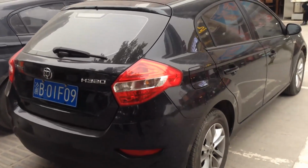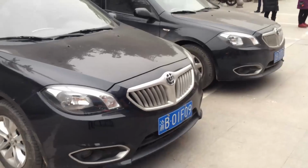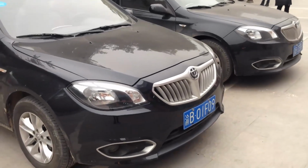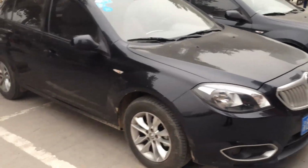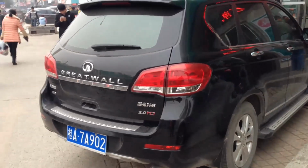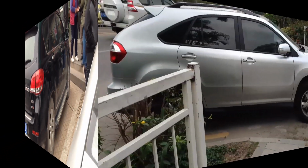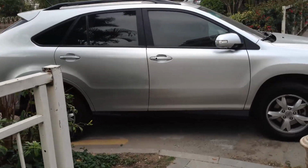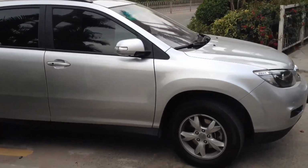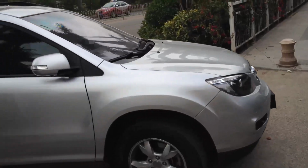If it reminds you of the new BMW 1 Series, then you're right, because it actually is the same car, same design. There's two of them right there for you. A Chinese car company using the same specs taken from BMW. A Subaru SUV? No. Great Wall SUV. Looked like a Lexus SUV. Same shape, same type of design, but no, it's actually a BYD replica.